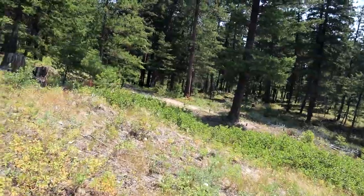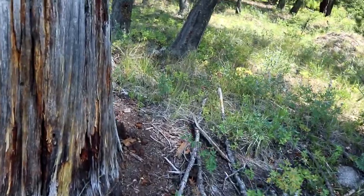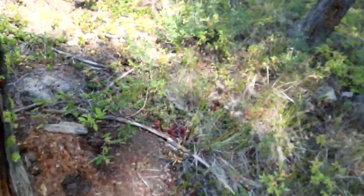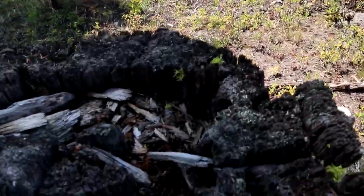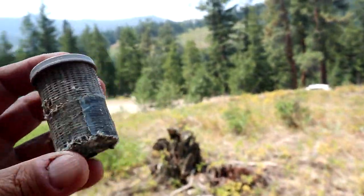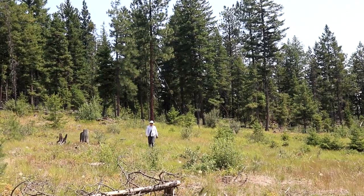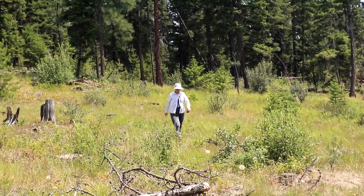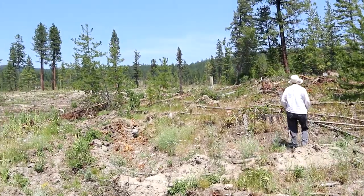This one is in a stump. Not either one of those. Right there. Nice. Beauty. Okay, so Laura Ingalls Wilder, she's not. This next one is under a fallen log. Take your pick.